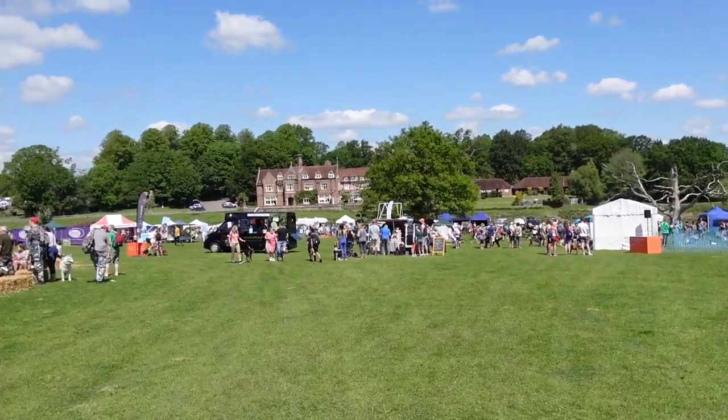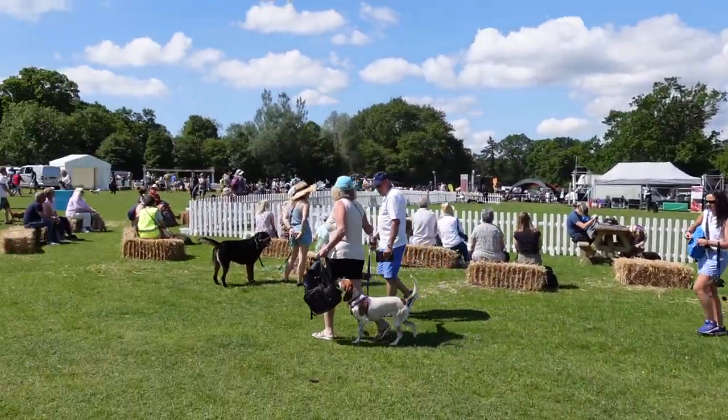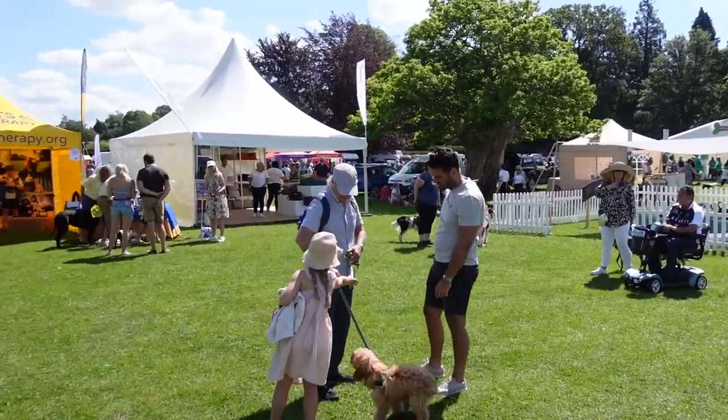So next up you will see the dog show, which we entered Simba in for best dressed. Bless him, he dressed as a little taco and he won, so let's go and check that out.